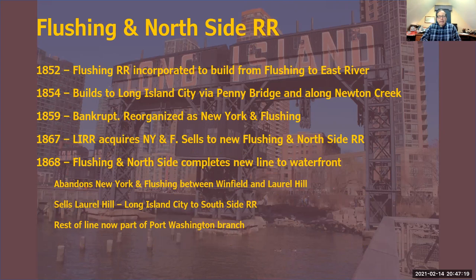They weren't the only game in the railroad business in the mid-19th century. In 1852, a company called the Flushing Railroad built a line from Flushing to the East River. They followed Newtown Creek as far as Penny Bridge, and then they turned north to go to Flushing. Fortunately, they went bankrupt in a few years. They reorganized themselves, calling themselves the New York and Flushing. And after a few more years, the Long Island Railroad acquired it, turned around and sold it to another company, the Flushing and Northside, which was building its own line to the Long Island City waterfront. And after that was complete, the old New York and Flushing line became redundant.